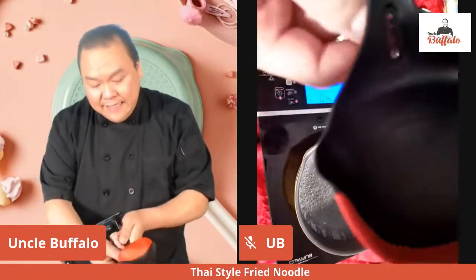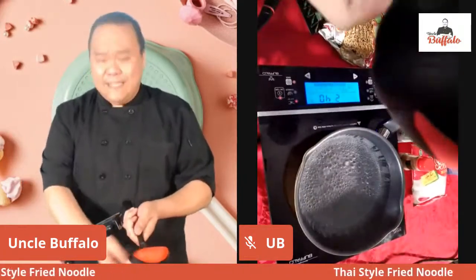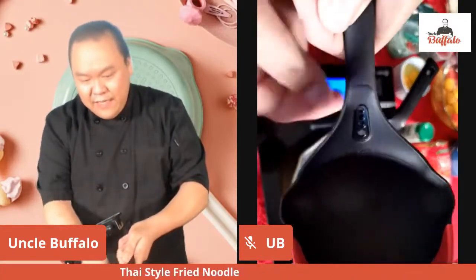And here is for the herb splitter. You can put your herbs in this hole and then just pull out.